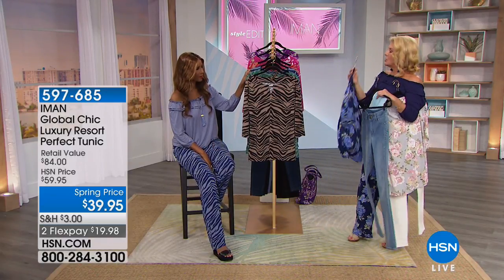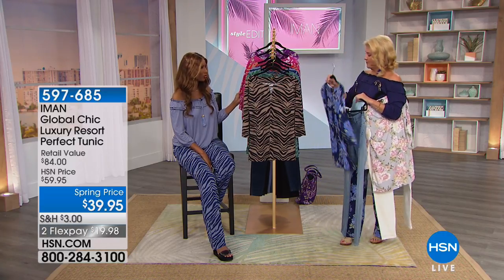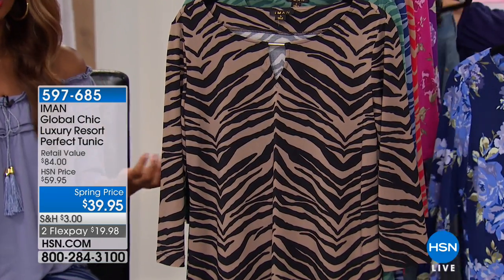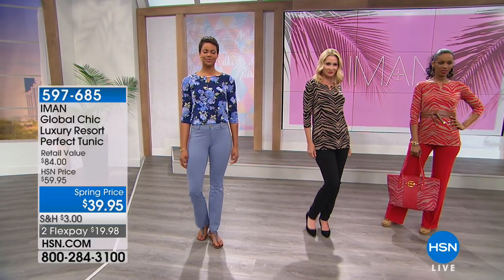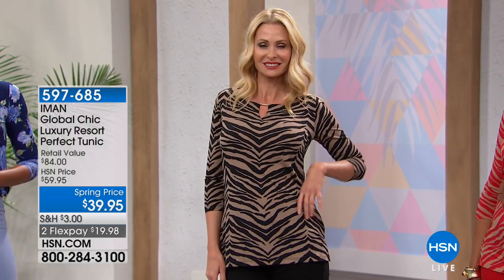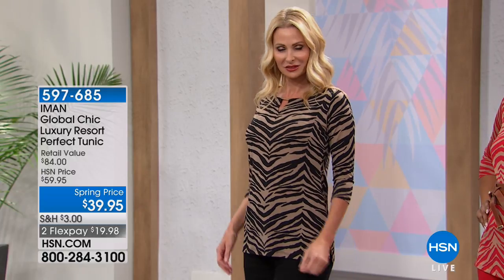So you did a tunic, but I love the fact that you added a little Iman gold on there. Yes, it's a gold bar. This is what we call a point of interest, something that is just unique, and it gives you a point of difference. And it has a slit on both sides, so it does not cling to your hip area. That's great. And I like the long length. It covers absolutely everything. We have literally every length that you might want. And all the colors work well together.